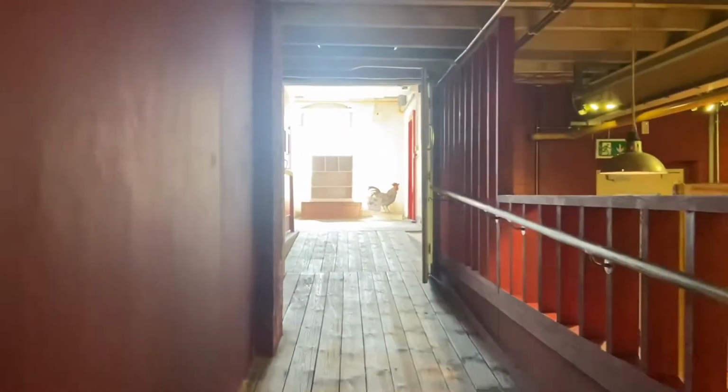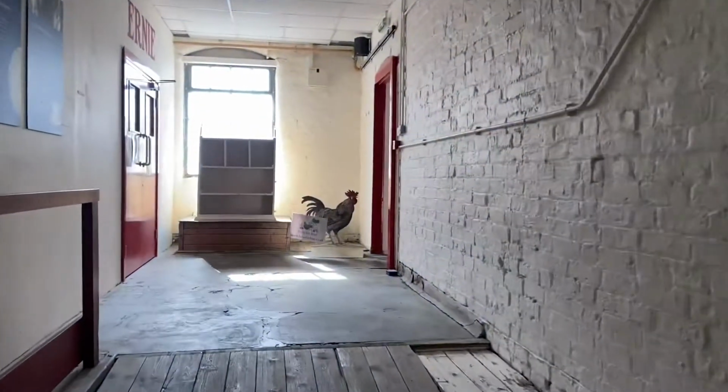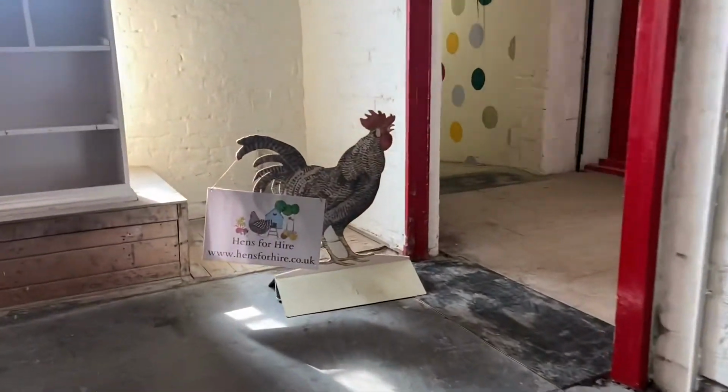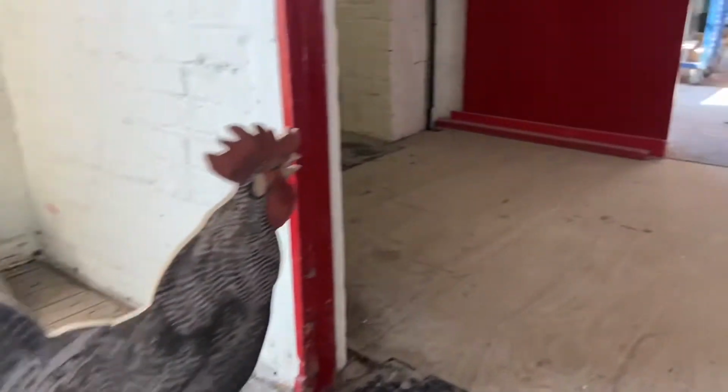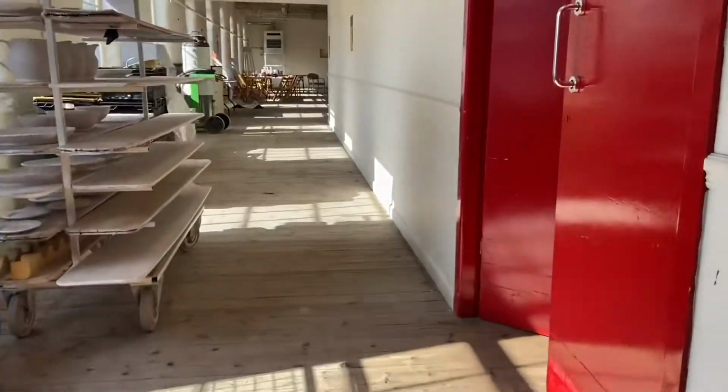So today we are at the Emma Bridgewater Factory in Stoke-on-Trent. Just come up the ramp from the cafe. You'll see a chicken wearing one of our signs. Turn right, head to the Meekin room. You might be able to hear the cheeping already.